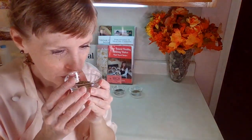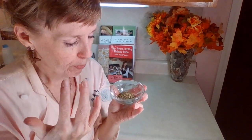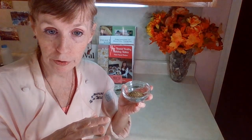Now, thyme has this wonderful fragrance. Whenever I eat something and it has thyme in it, I can usually identify the thyme really quickly. Thyme is used a lot in Italian cooking. And like I said, thyme and basil complement each other very much. I use thyme a lot in some of my lentil loaves, my millet tempeh loaves, things like that. It has a wonderful flavor.